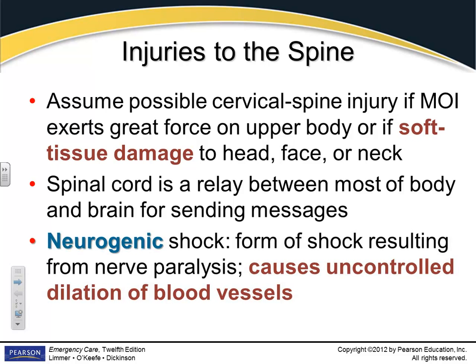Neurogenic shock. I'm going to either post an audio or write a little essay for you trying to explain these different kinds of shock. Neurogenic shock is technically a distributive shock, but you can also have neurogenic shock from a couple of other things too, which we'll talk about later. But uncontrolled dilation of blood vessels, if you put neurogenic shock, I'll take that. Just looking for distributive shock. There, right in there together.